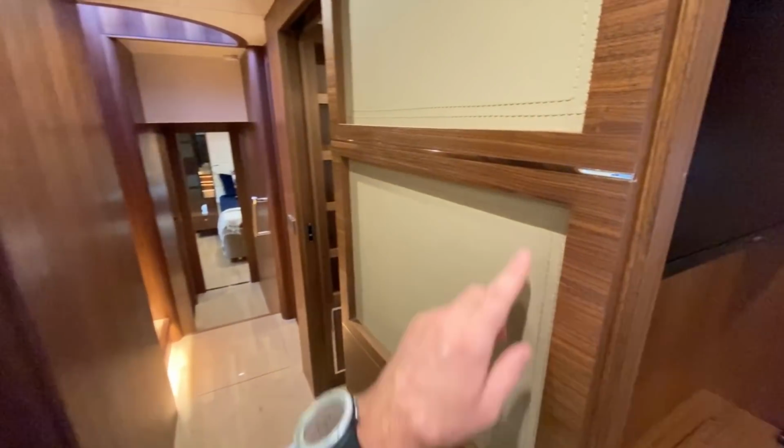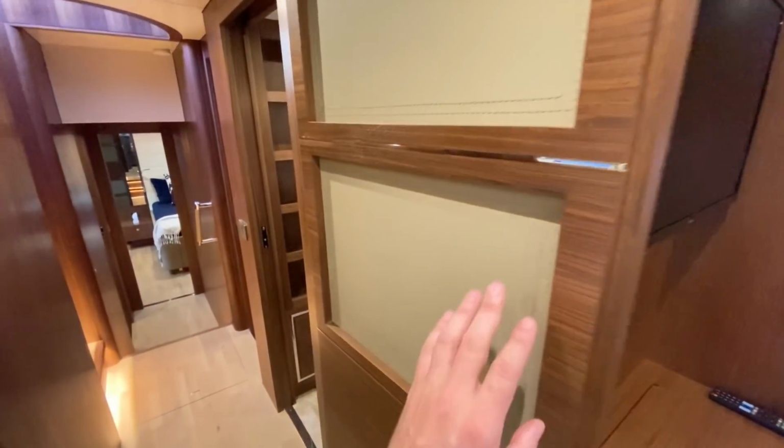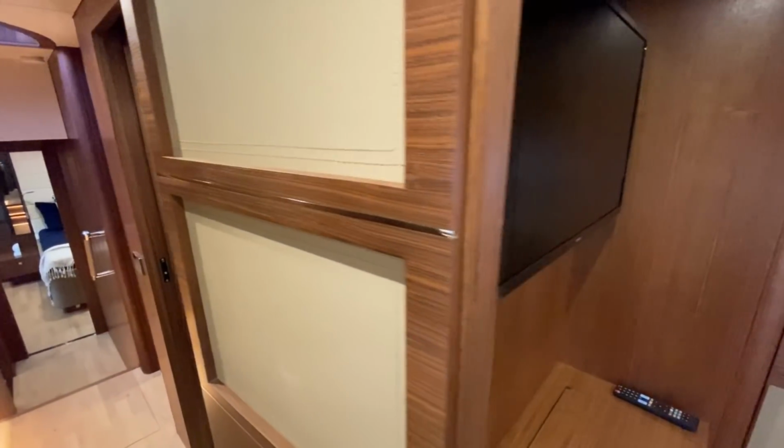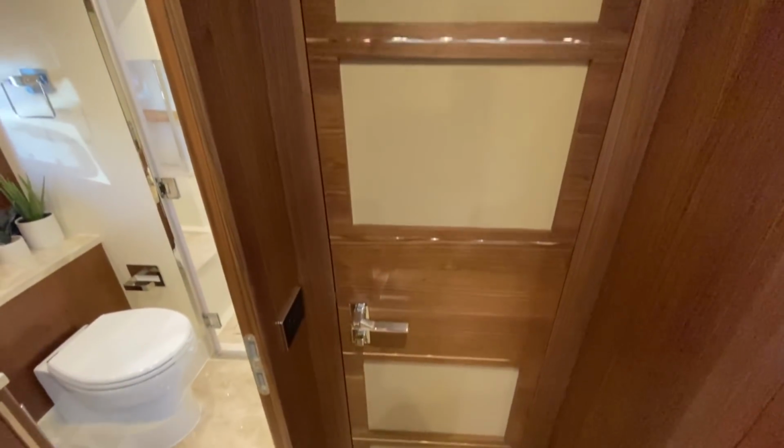And they have nice detail with the stainless work with the stitched leather. But these doors are substantial. The hardware is gorgeous, and that's all throughout the boat.